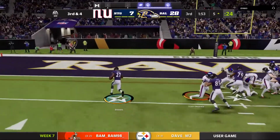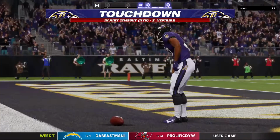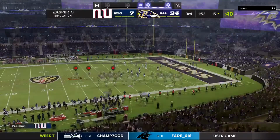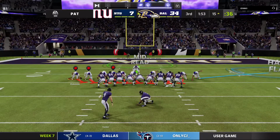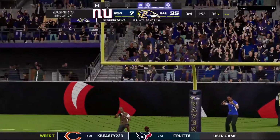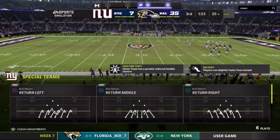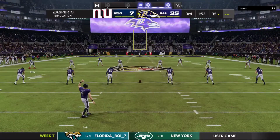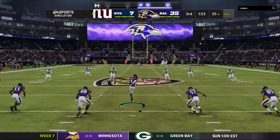On 3rd down, here's Dobbins. And he is into the end zone for a Baltimore touchdown. J.K. Dobbins, his 2nd touchdown on the season. And the Ravens take the opening kickoff of the 3rd quarter and drive right down the field to extend their lead. Tucker with the extra point, and that'll increase their lead to 28. Tucker now to kick it away following the touchdown.